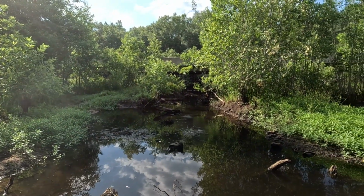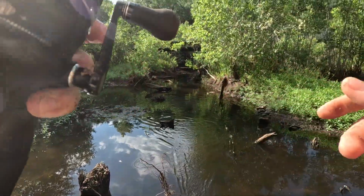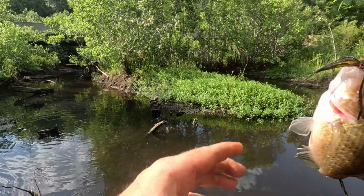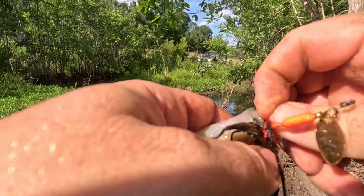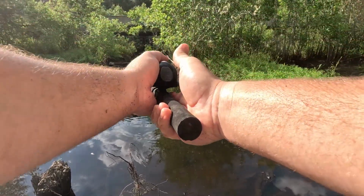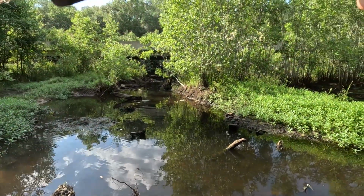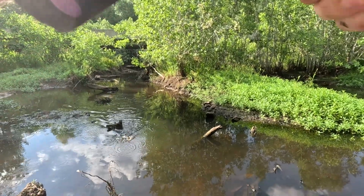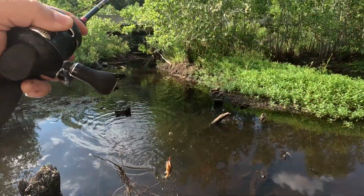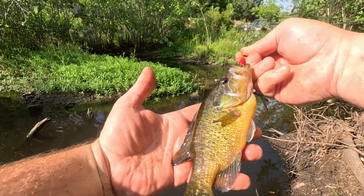There he is. Another warmouth. These things would make some really good bait if I was in the market for doing some catfishing, but I'm not. There he is. That's a good one there. Catching a little bit of everything, but not what we want. Now that's a good old warmouth right there. It's a quality size one.